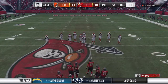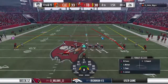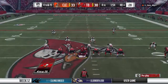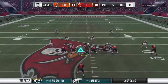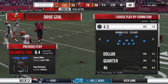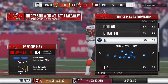One score down. Here we go. They're going to go for it here on 4th down. Let's go now. He'll look to throw. And that is incomplete. They had to go for it with such little time remaining. And this defense is going to get the football back near midfield, right at the 48.